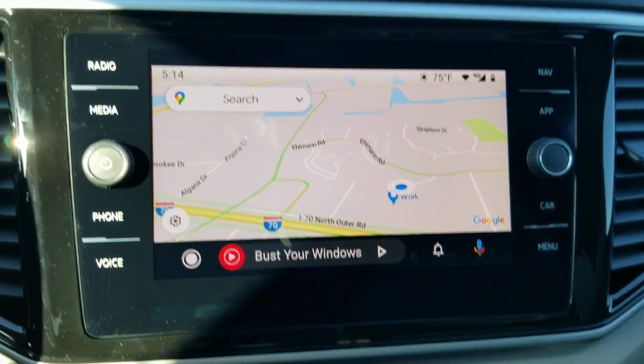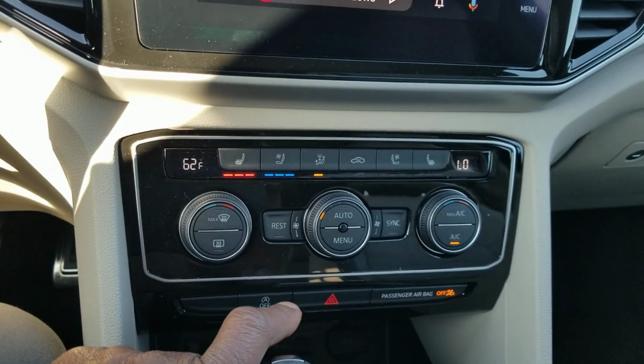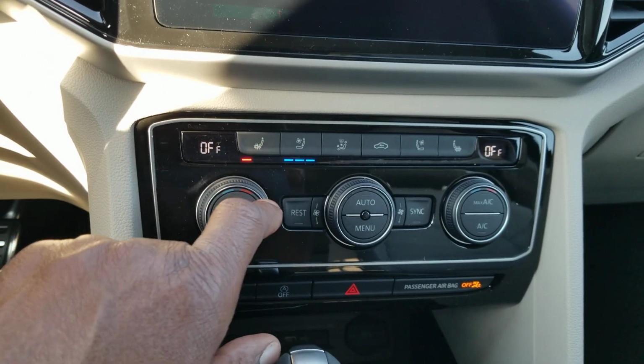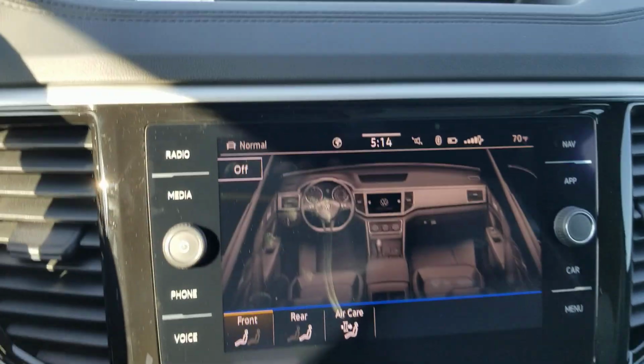Now you do have heated seats and ventilated seats, and they work in conjunction with each other. So you can run a heated seat and a ventilated seat at the same time. You do also have Air Care.